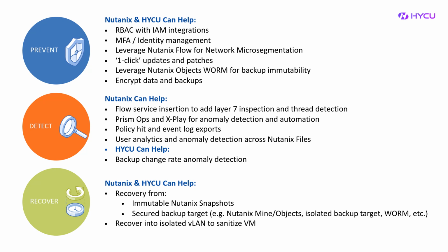That is number one. And to be fair, we've helped most of our customers simply by making use of these immutable Nutanix snapshots. Number two is by making use of Nutanix's Objects WORM capability. HYCU has its own proprietary write capabilities to object-based storage, where we can do high-performance backups to WORM-based Nutanix Objects, offering you high-security, air-gapped backups with backup immutability, and you don't have to compromise on performance at all.